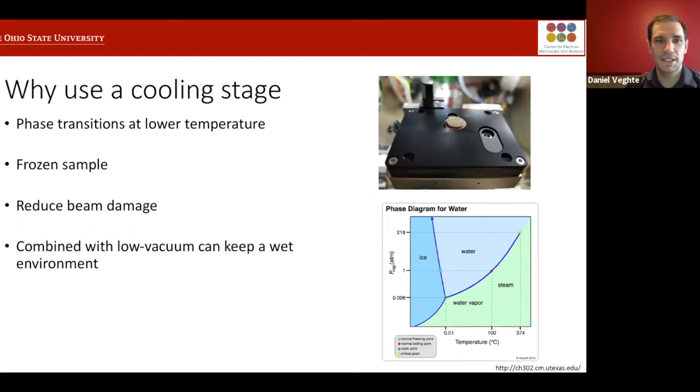Additionally, with that, you can start to see phase transitions that are at lower temperatures. The Peltier coolers can go down to around minus 20 degrees. We also have a cryo stage on here, so we can go down to liquid nitrogen temperatures. And so you can even look at frozen samples.